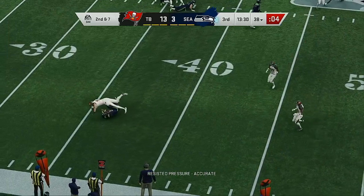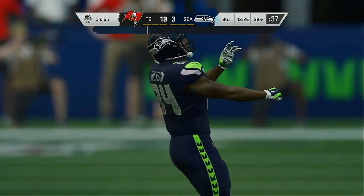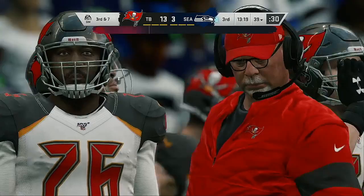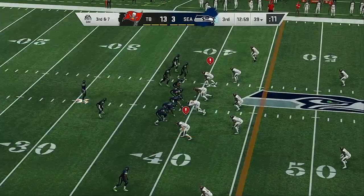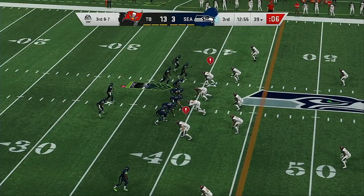Now it's Wilson. It's caught right side, Dixon. And he'll get it out near the 40 to the 39. A gain of a yard brings up third and seven. This offense in desperate need of a conversion as they come up on third down.